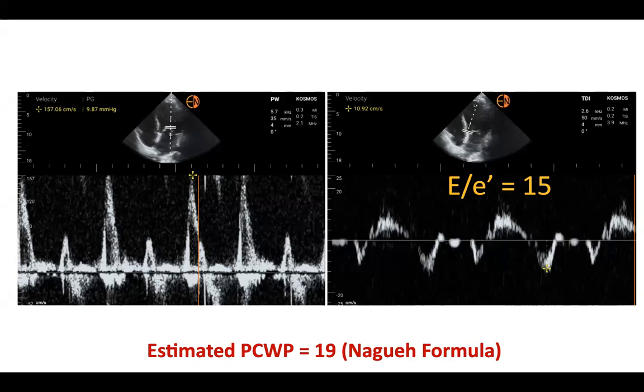and restrictive filling pattern. And when we perform tissue Doppler at the mitral annulus, you could see that the E prime, which is the passive relaxation of the mitral annulus in diastole, was significantly reduced. And therefore the E over E prime ratio was very high.